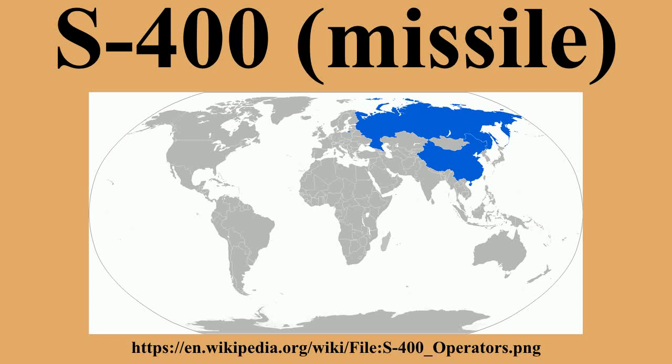Leningrad, 2 battalions in the Western Military District, St. Petersburg. 2 battalions of the 589th Anti-Aircraft Rocket Regiment in the Eastern Military District, Nakhodka. 3 battalions of the 1532nd Anti-Aircraft Rocket Regiment in the Eastern Military District, Petropavlovsk-Kamchatsky. 2 battalions of the 1537th Anti-Aircraft Rocket Regiment in the Southern Military District, Novorossiysk.